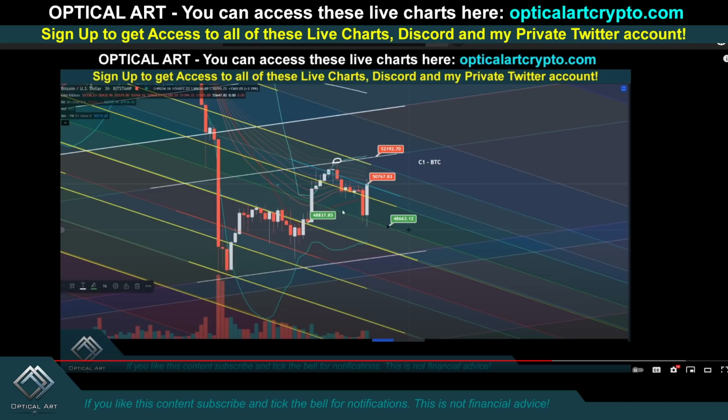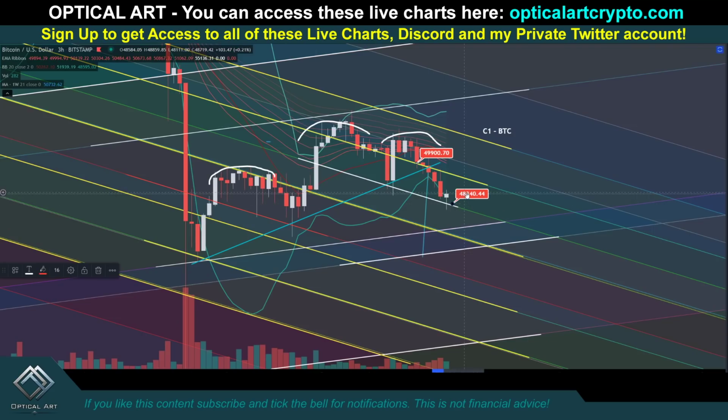This was a little further into the same video. Notice that this green line right here, we found support. So I said if we drop, 48,663 was the next point to catch support. And you can see on the C1 chart, that is where we found support, this line right here. So this is currently your support. Your resistance above right now is right here at around 49,400. And if we drop, your next support level to watch is going to be right down here around 47,500 to potentially 46,789.